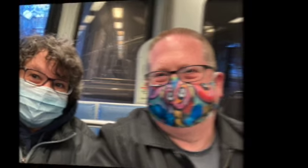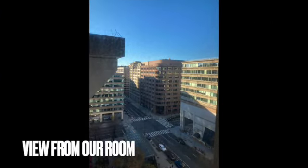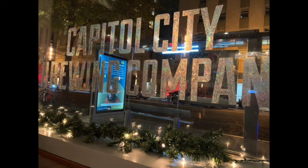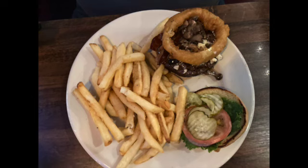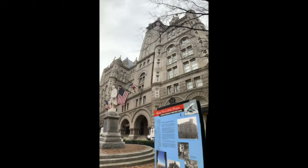Riding in on the metro. We stayed at the Washington Marriott at Metro Center. Had hamburgers at Capital City Brewing Company and walked around downtown D.C.